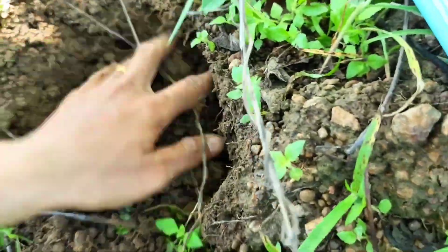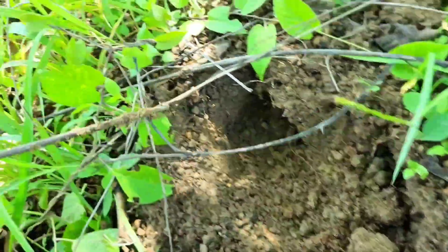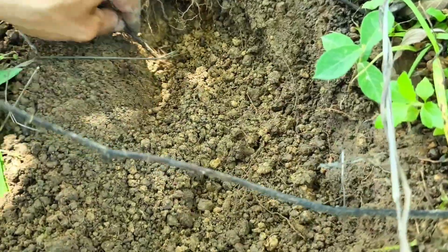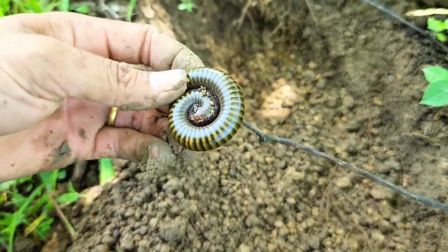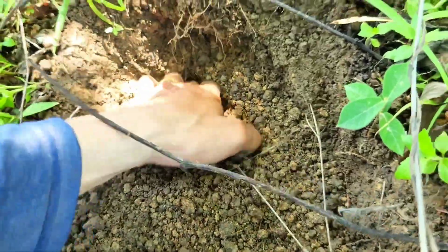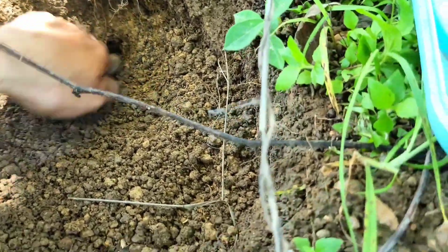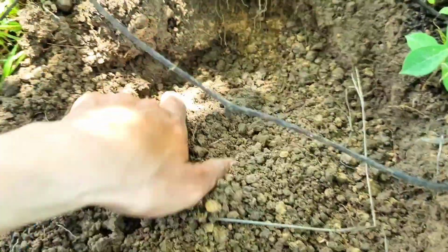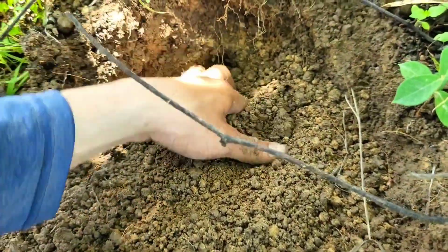I can't believe it. If there's anything inside here. Oh, we found something inside this. Ooh. Everyone. Wow. The giant millipede inside the soil. Oh my god. Is there anything more? So, nothing more.